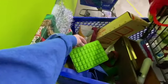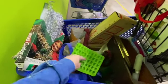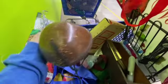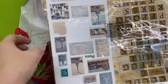Got a homemade gummy bear maker. I'll give that to my daughter. It's a coconut purse. I thought it was pretty neat. It's not broke or anything. Here are the bins. And some travel scrapbook paper with some stickers. I like this.